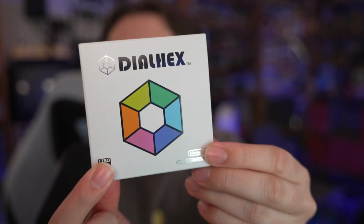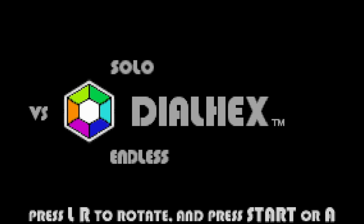The second game here is a game for the Game Boy Advance that only came out in Japan called Dial Hex, and this one's also interesting for a few reasons. So first of all, you've probably noticed that the box isn't like a regular Game Boy Advance box. And I've got another one right here. These were actually part of a release called Bit Generations. They actually came out in 2006 in Japan, which was actually 2 years after the DS was released. And these are basically like small-scale artistic games. And this one in particular is interesting for a few reasons.